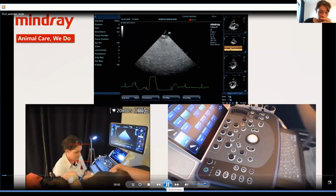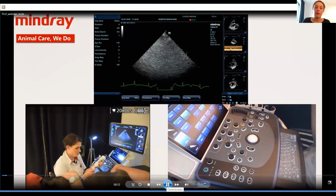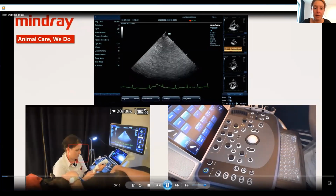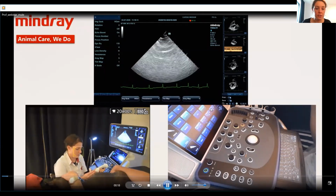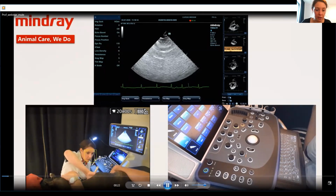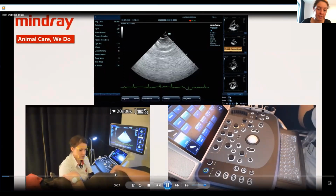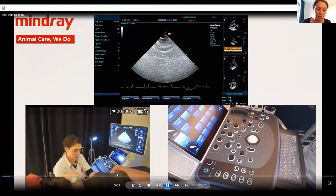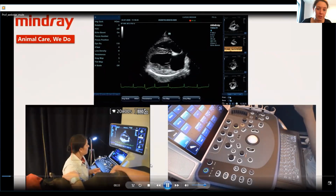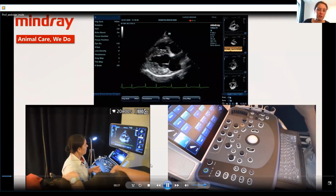So here with this video, what we actually try to do is film a live, complete echocardiography exam. You see here that the dog is lying in right lateral recumbency. I've wetted the skin of the dog. It's a little French bully with short hair, so I didn't need to shave. And then you saw me putting a lot of gel. That's always a good tip for people who start with echocardiography: use a lot of gel.